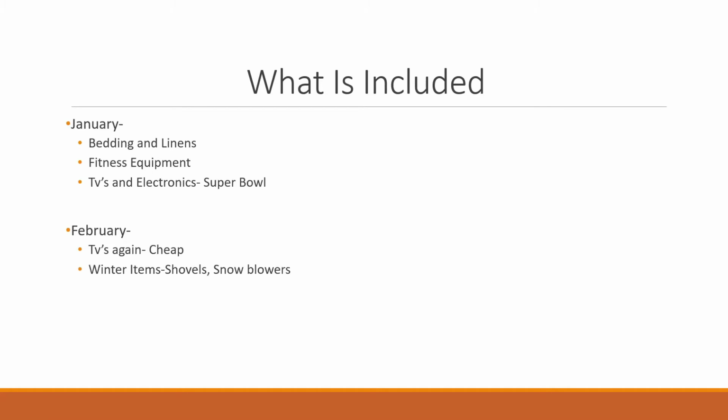Winter items, shovels, snow blowers. We're in February. The snow has already fallen. Spring is kind of around the corner. You're going to start to see some deals on shovels and snow blowers and winter items and stuff. Home goods and apparel. Now you're going to see apparel multiple times here, but it's seasonal apparel. So we've got spring, summer, fall, winter. This is your winter apparel sale.